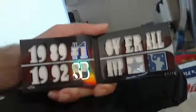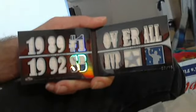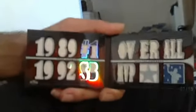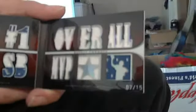And also, dun dun dun, now this is awesome. A Troy Aikman, triple threads, 1, 2, 3, 4, 5, 6, 7, 8, 9, 10, 11, 12, 13, 24-piece booklet, numbered 7 of 15, Troy Aikman, 1989, number 1 overall draft pick, 1992, Super Bowl MVP, and look at them patches. Nice, huh?